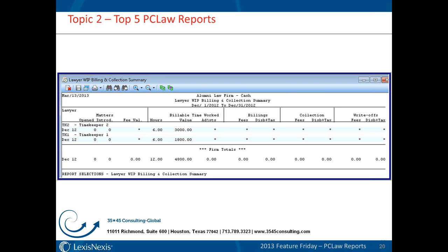It's very, very important because we want to know what happened to that $3,000 worth of time. Bear in mind, however, that it may not have happened yet. If I ran this report in December because the time was worked in December, and I haven't actually done the billing yet, then the adjustment hasn't occurred yet, because PCLaw doesn't know what I'm going to do to that time yet. But it will know when I actually render or generate that bill in the month of January. So again, it's always understanding what question are we asking and what are we seeing on the screen.